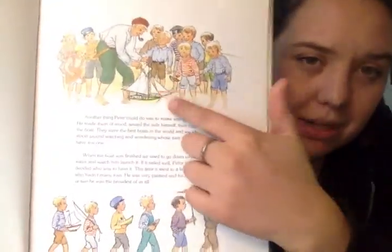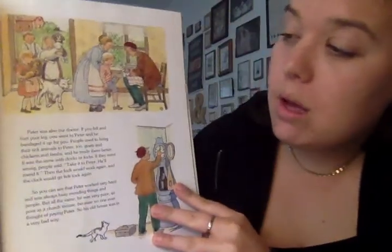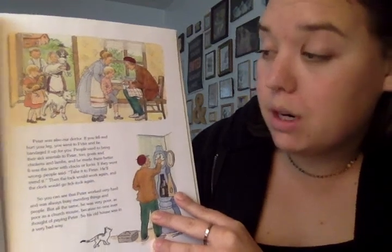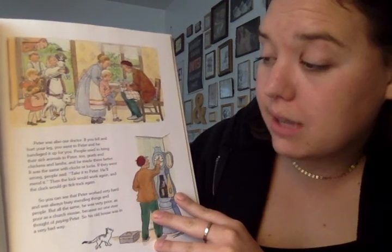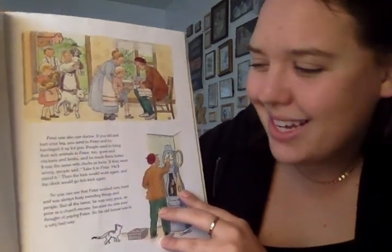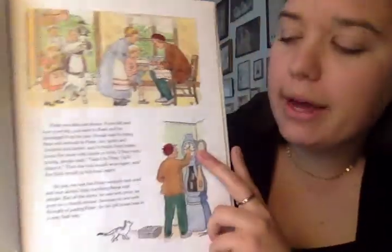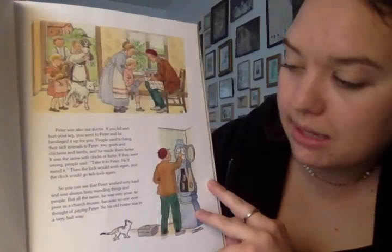You can see that Peter is a very important person in this community. He's very nice to a lot of people and takes care of them. Peter was also our doctor. If you fell and hurt your leg, you went to Peter, and he bandaged it up for you. People used to bring him sick animals, goats and chickens and lambs, and he made them better. It was the same with clocks or locks. If they went wrong, people said, "Take it to Peter. He'll mend it." Then the lock would work again, and the clock would go tick-tock again. He is a very helpful ally. So you can see that Peter worked very hard and was always busy mending things and people.